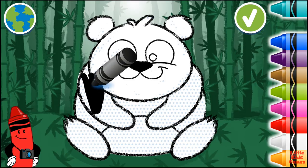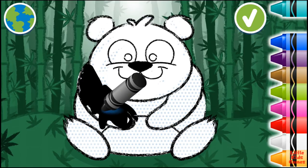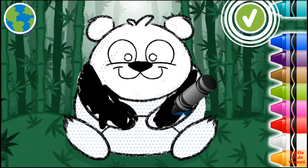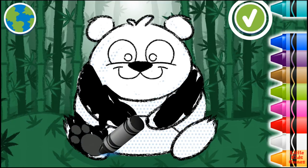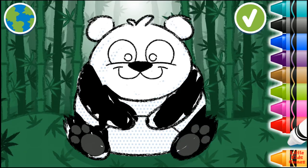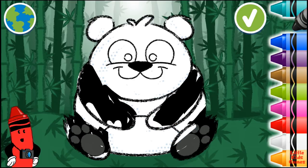When you're finished coloring, press the green button.